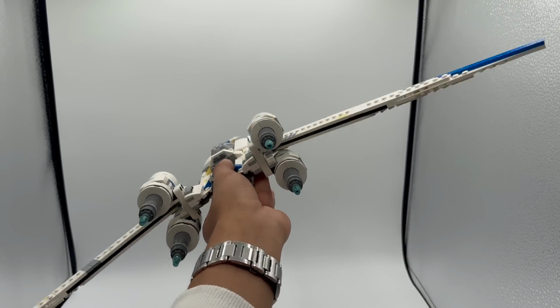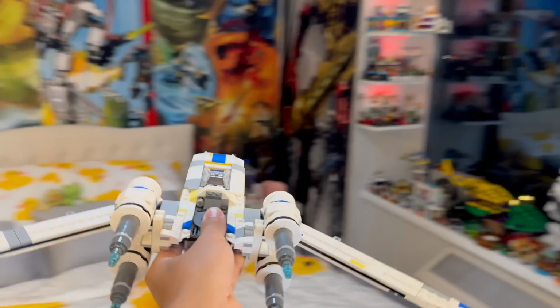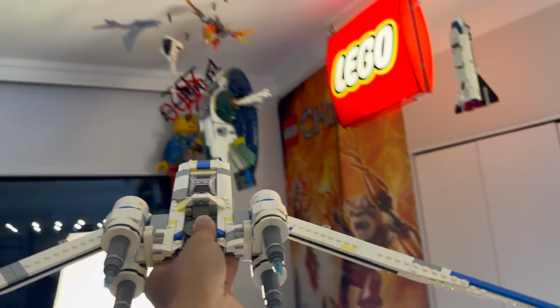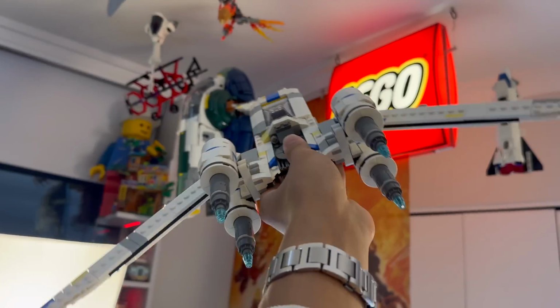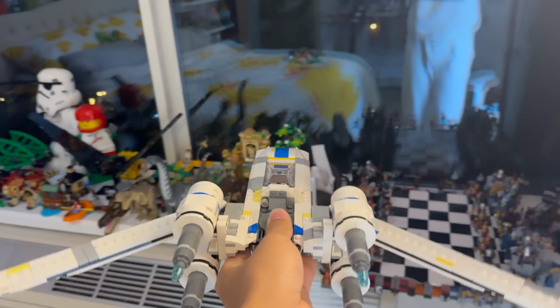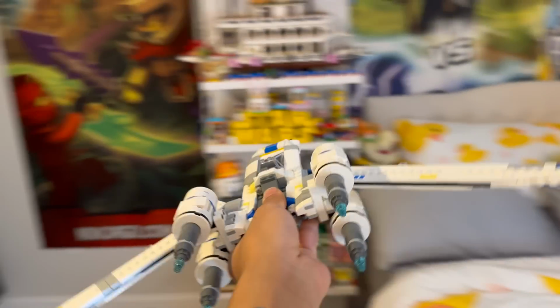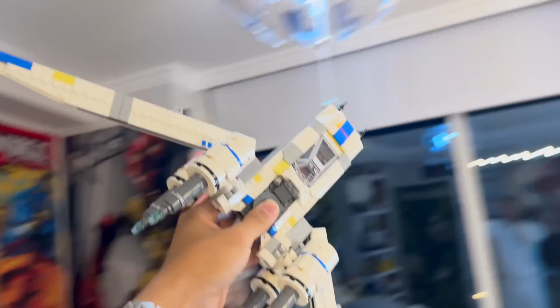That being said, the ship does retain the U-Wing functionality of having the wings spread out, and this is a lot of fun. It is remarkably swishable, especially when the wings are fully deployed, and I cannot wait to just hang this from the ceiling because it is just a really fun model to play around with.